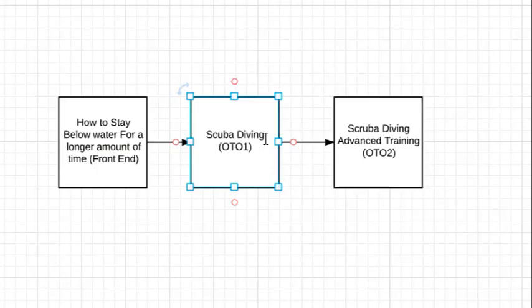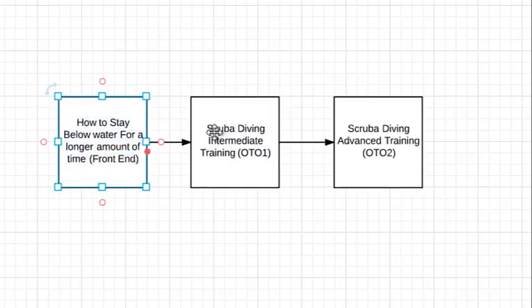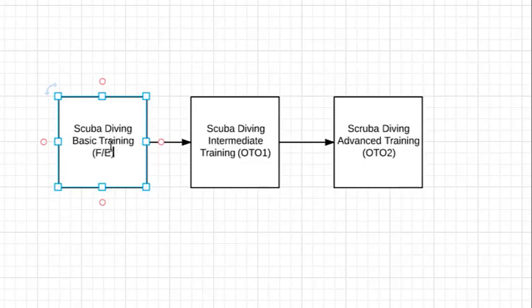So maybe OTO1 could be scuba diving, not basic training, but maybe intermediate training. And then maybe at that point, the front end offer could be scuba diving basic training. So think about it for a second. I moved backwards, and this is more advanced, sort of less advanced, and a lot less advanced.